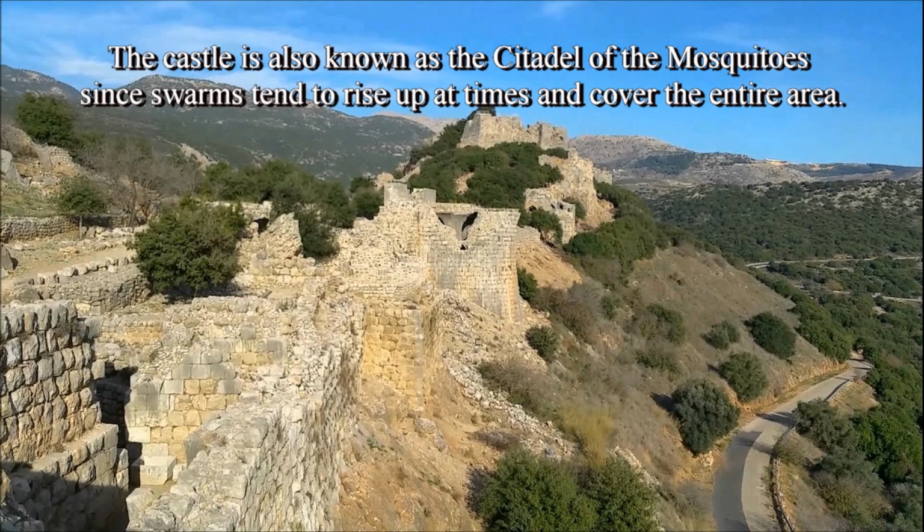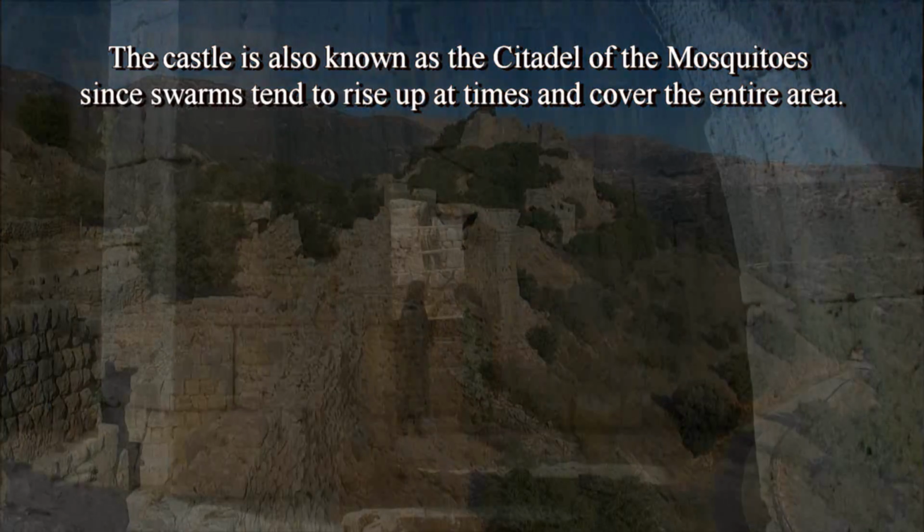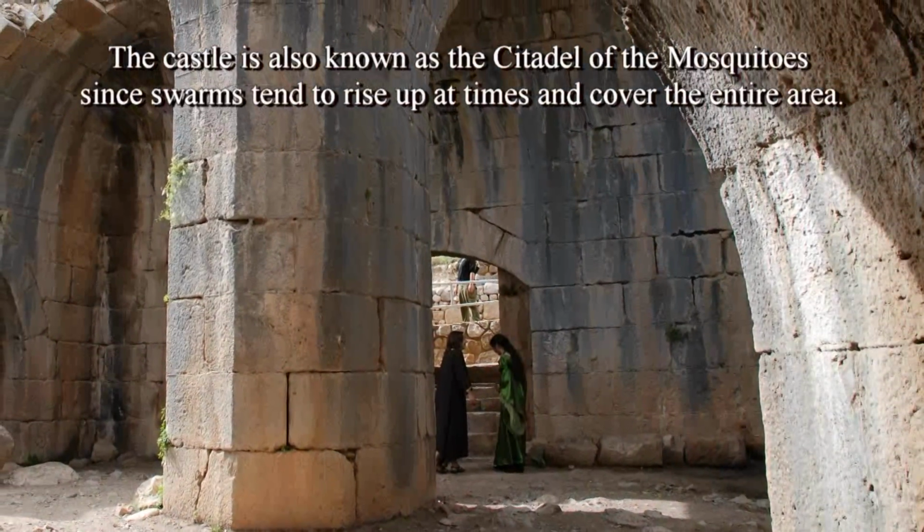The castle is also known as the Citadel of the Mosquitoes, since swarms tend to rise up at times and cover the entire area.